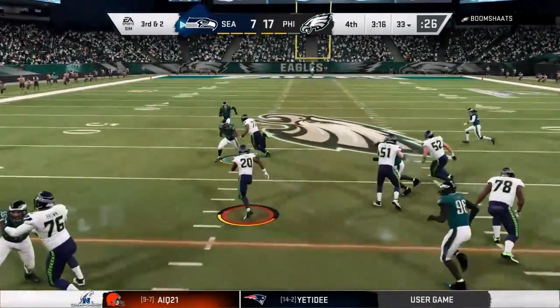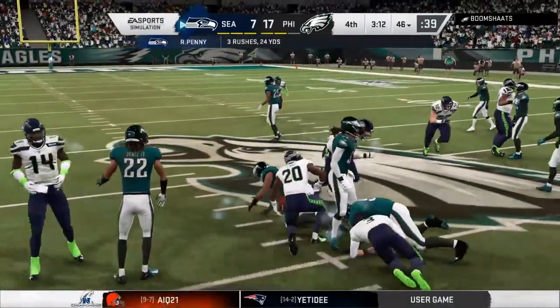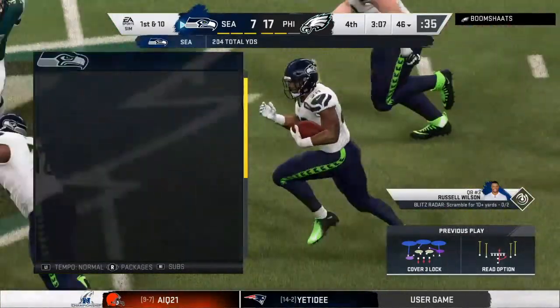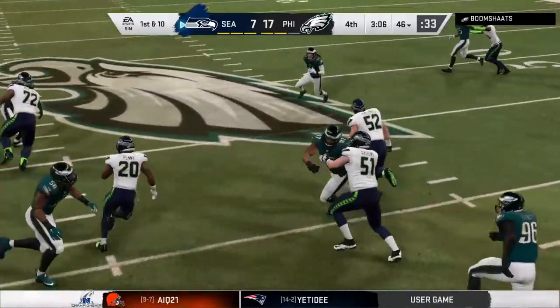And they'll run it again with Penny. And an alley to run. And he slips up past the 45 before being tackled. The job one to pick up the first down is complete. That was a big 3rd down conversion, but they got to watch the clock. It's starting to become their enemy a bit here in a 2-score game.